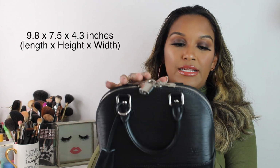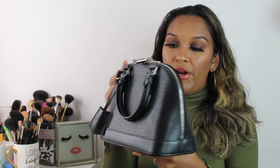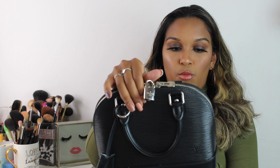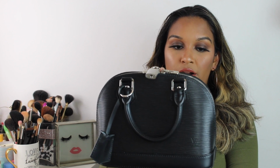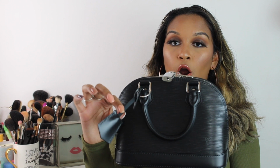I love that it's the silver hardware instead of the gold. So the Damier Bean has the gold print. This is all silver hardware. And like I said earlier, it comes with the lock that you can put right here to close your bag. There are 2 holes there for you to lock your bag. And then the cool thing is that the keys are right on here.